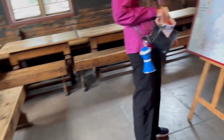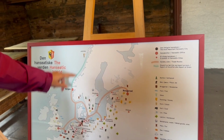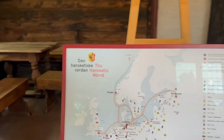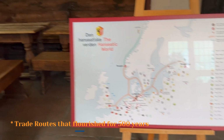Sorry, can you say it again? The Hanseatic World. So this is all the German where they... Oh, neat. So you have the trace mill, and this is that one place I was telling you about, Lofoten. Oh, that's cool. So this is where the German migration happened in Bergen.